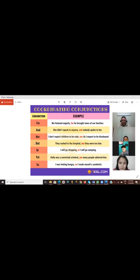What about but? Volunteer to read this one. They rushed to the hospital, but they were too late. What is the meaning of but in Spanish? Pero. Good. Now, another volunteer to read or. I will go shopping or I will go camping. Me iré de compras o me iré a acampar. Very good.